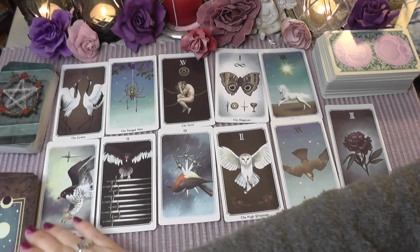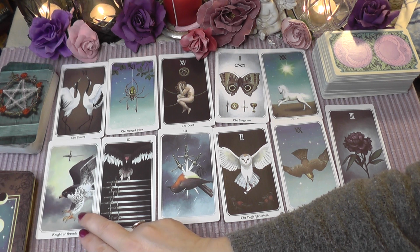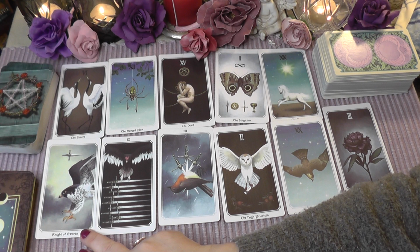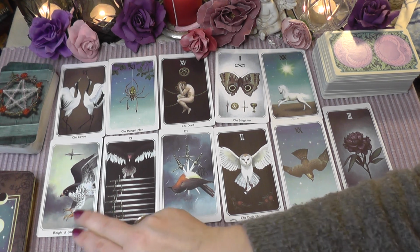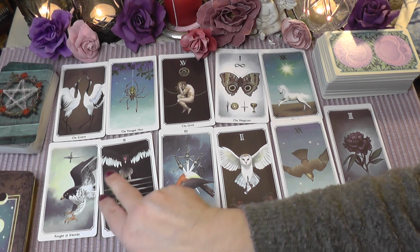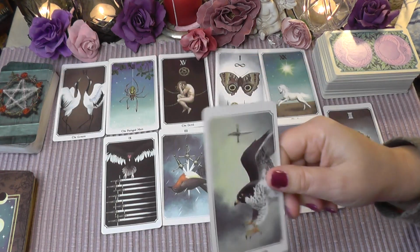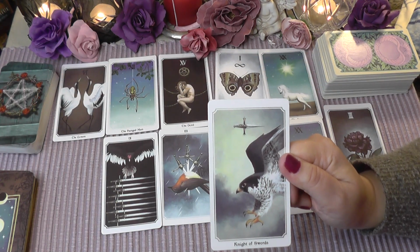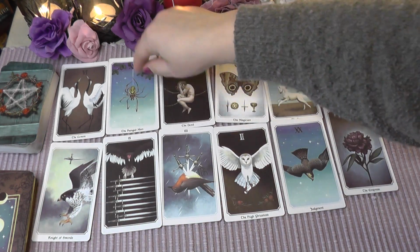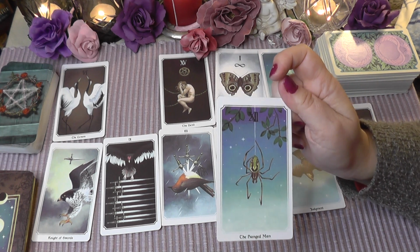When the Knight of Swords comes in, it comes in with the truth, or it can also be cut to the truth, or cut away something. The Knight can also be a protector that comes in, that there's somebody who wants to be a part of your life, to come in as a protector, to come in and help, okay? The Hanged Man here is a feeling I get of this is an invitation for a new perspective.